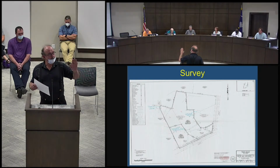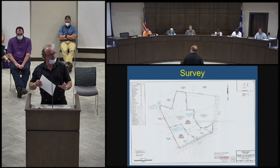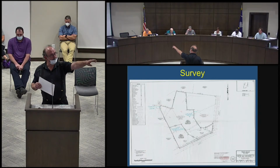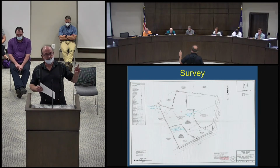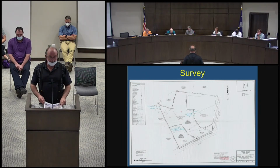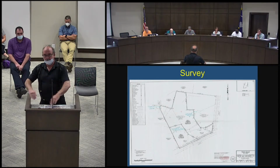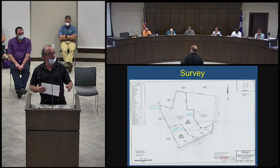The property does not get into a ravine part until you get to the part where you got all the writing in the middle of the page there. It's a little bit up. That's where the ravine starts, because all the fields that are there had been terraced. They've been terraced, so the water runs down, and the field absorbs most of the moisture off of it anyhow.